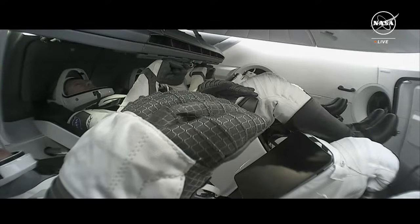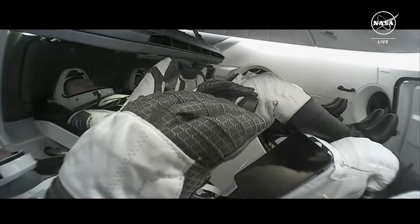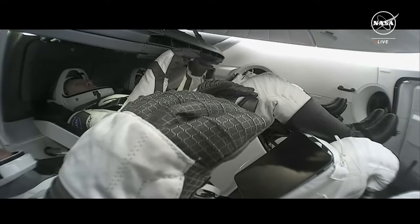Dragon crew from station, note 2, forward hatch and MPEV are closed. And I'll put the photos on SSE 19. Houston copies.